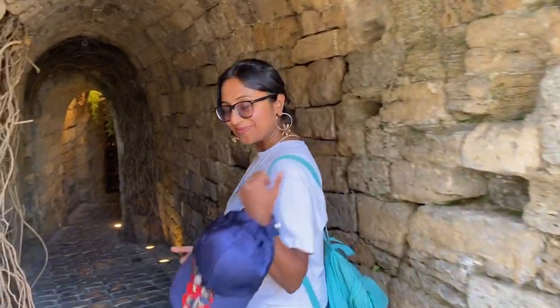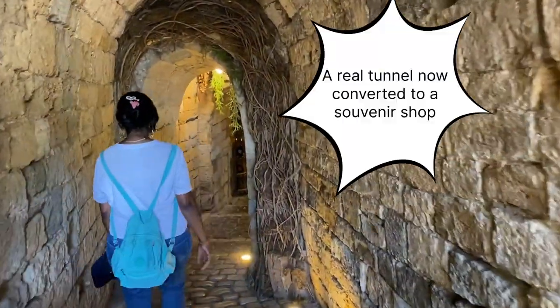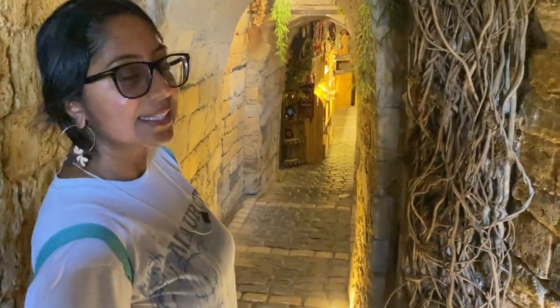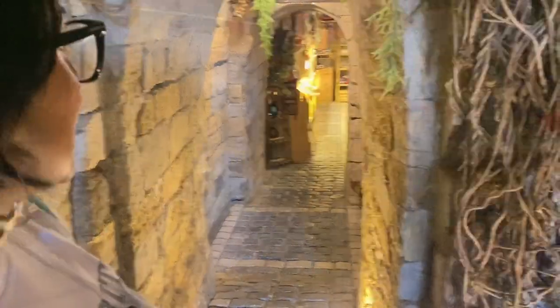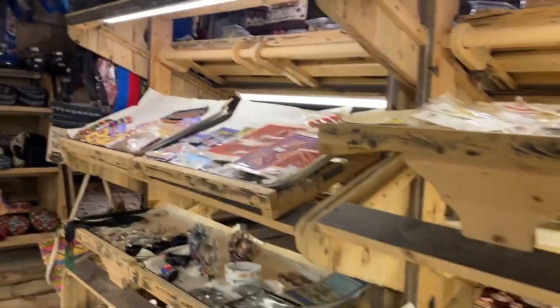We're going to go into a real tunnel. It's an underground road which leads to another side. Come inside and just look at how beautiful this tunnel is. Currently, this tunnel is closed and there's a souvenir shop which is underground completely. Come, let's have a look at how the shop looks from inside. It's just beautiful.